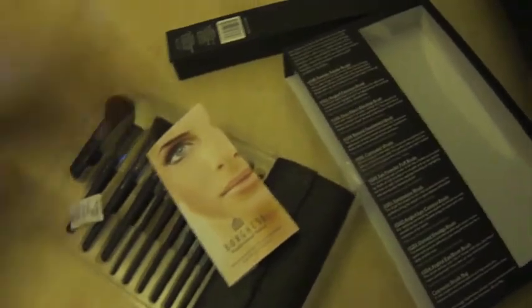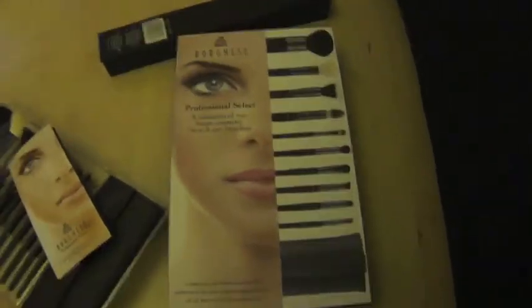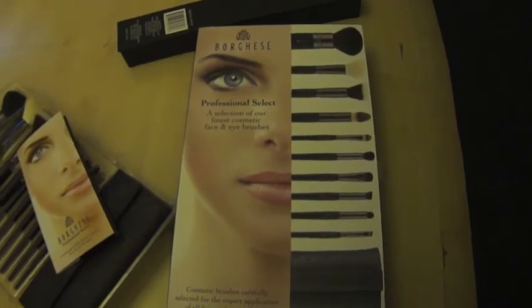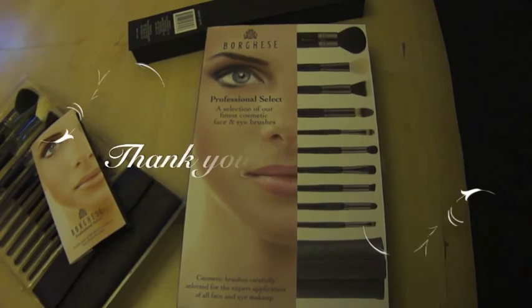Alright, so there you have it, the Borghese brush set from Costco, and I paid £19.84, something like that, so you might as well say 20 quid, which is not bad considering one MAC brush costs about 25 quid, so a bargain.